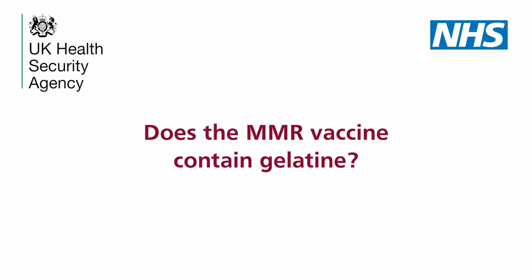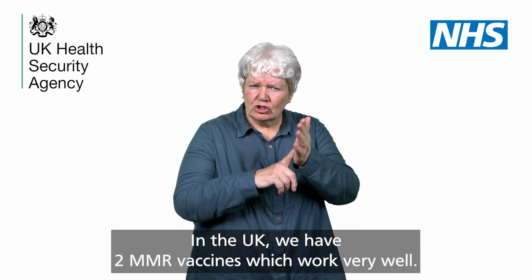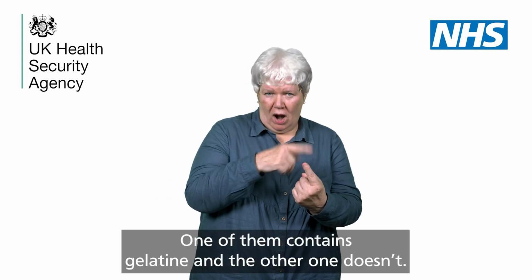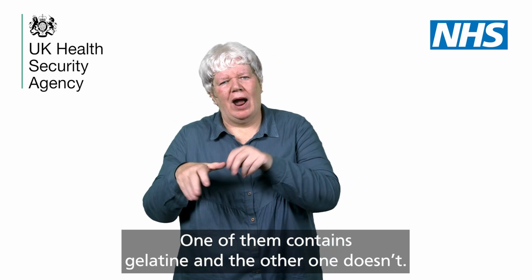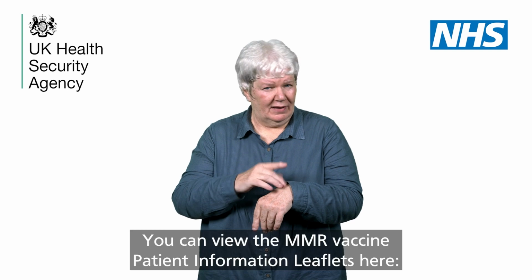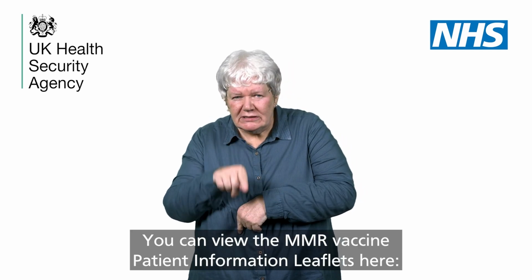Does the MMR vaccine contain gelatine? In the UK, we have 2 MMR vaccines which work very well. One of them contains gelatine and the other one doesn't. If you would prefer to have the vaccine that does not contain porcine gelatine, talk to your practice nurse or GP. You can view the MMR vaccine patient information leaflets here.